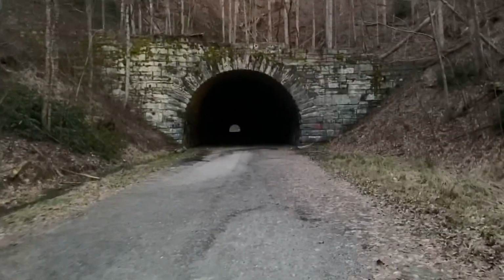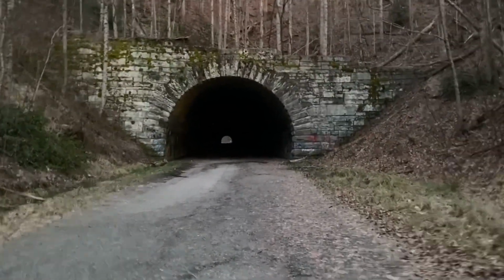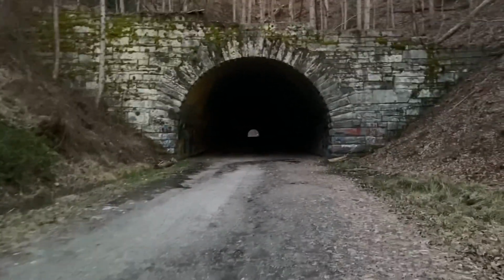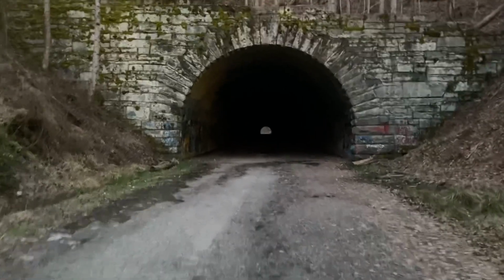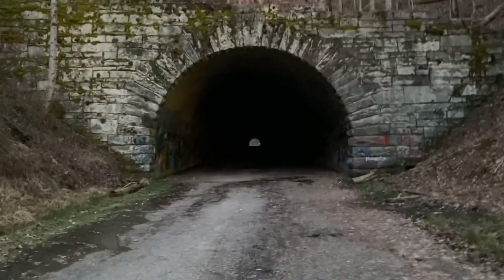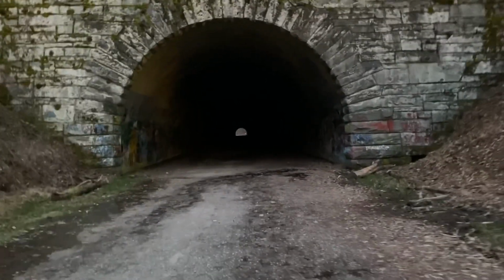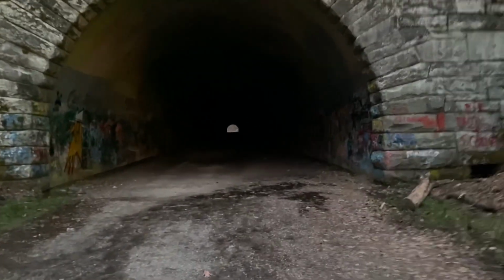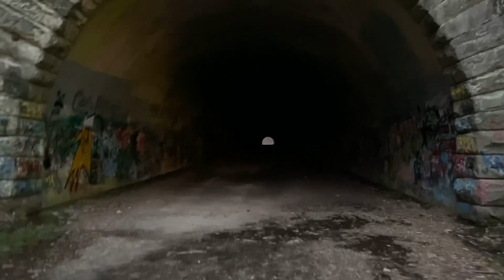As you can see, the last thing they built on the road to nowhere was this tunnel. And it is a pretty big structure here. I don't know, 100 yards long maybe? Just be careful when you're in here. Don't step in a big pile of horse poop and enjoy all the graffiti. Whoa, a little bit of ice already.